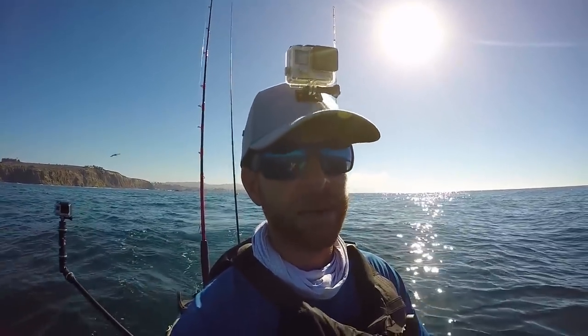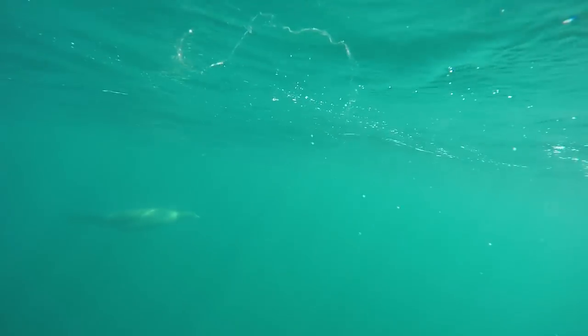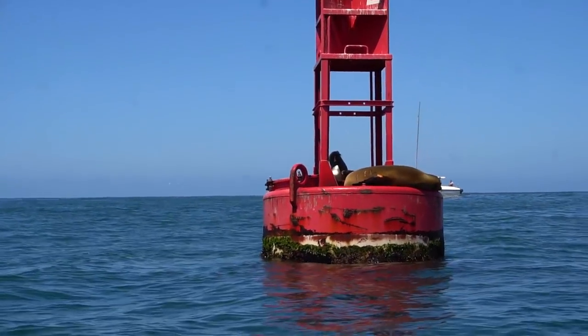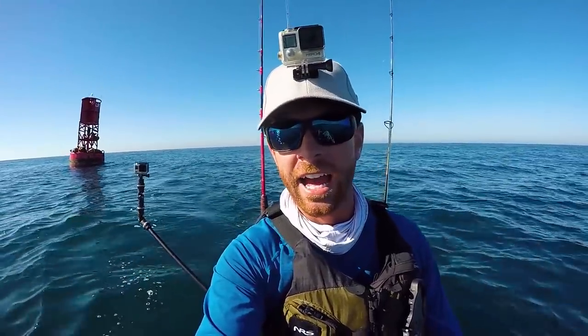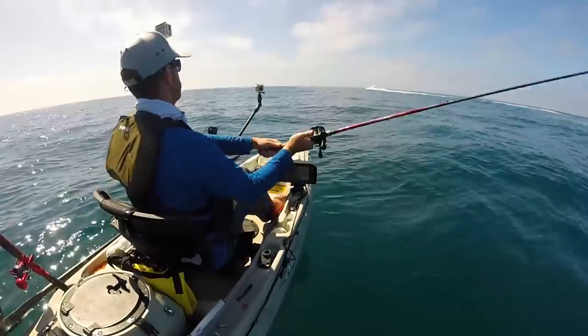We got some sea lions up here hanging out on this buoy. The guys tell me that these things are worse than sharks when it comes to stealing your fish off your line. Let's go get a little closer, check them out. Yeah, they got teeth. Pretty cool to be able to get so close to them. They're not worried about me at all. One of the advantages of being in a kayak, you're not so disruptive to nature. You kind of just blend in.